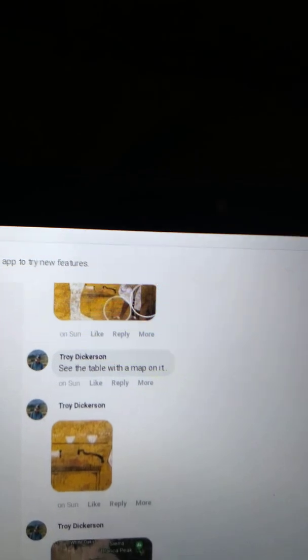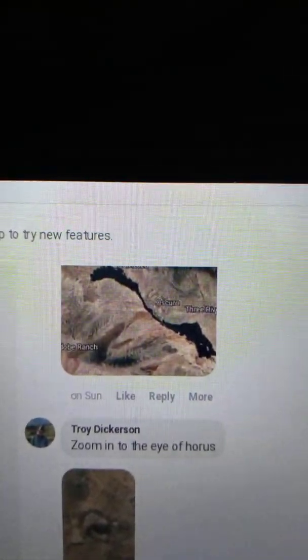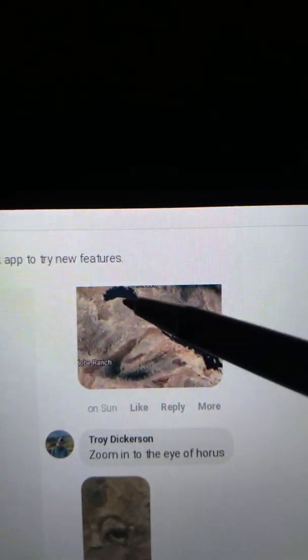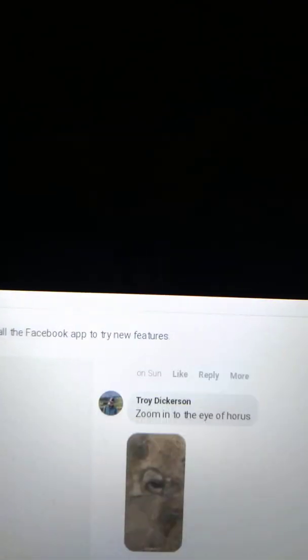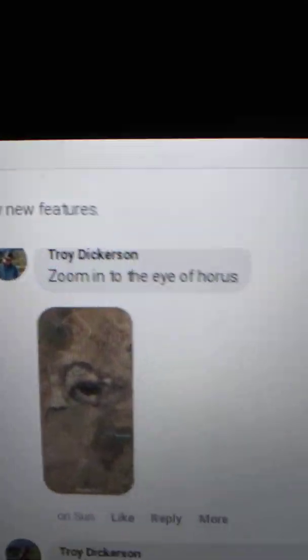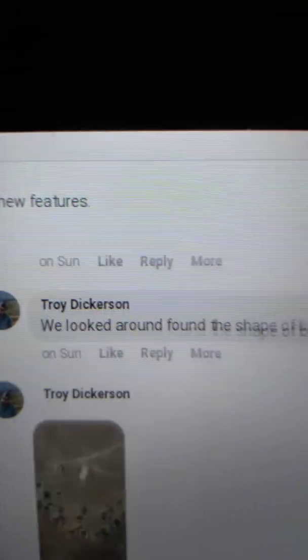All right, let's go on. See, we're looking at it. There's the aerial of the place. See the brown thing right at the end? Right there, see it? All right. Then when you zoom in, of course Horus lives there because there's the eye of Horus. Just that simple. And there's details and markings you can see from the air.